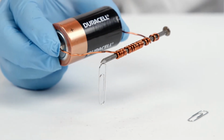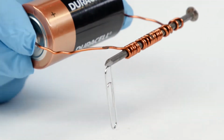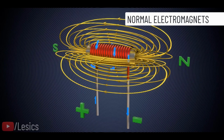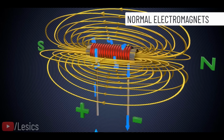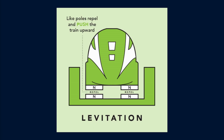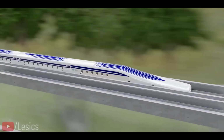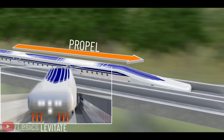Electromagnets share all of these same properties, but they also offer us the power of adaptability. Unlike magnets, we can control the magnetic force emitted by each electromagnet, and we also have the ability to switch the poles. By adjusting the electric current, we can intensify or weaken its magnetic strength, which the SCMagLev train is heavily dependent on. The magnetic levitation system employed by the SCMagLev train is quite different from what we initially assumed. The sides of the track contain all of the electromagnets that are responsible for the train's propulsion, levitation, and guidance.